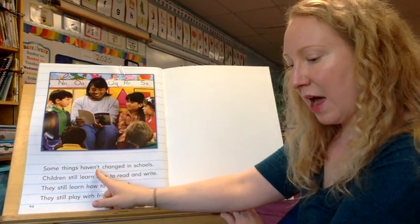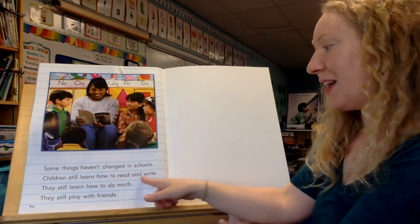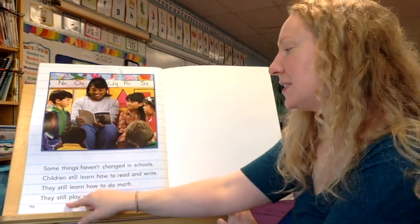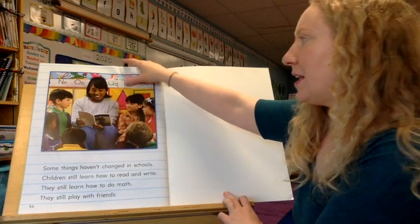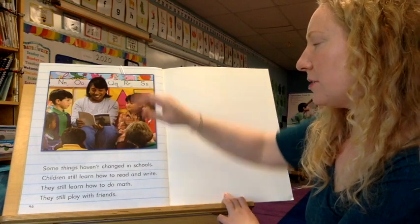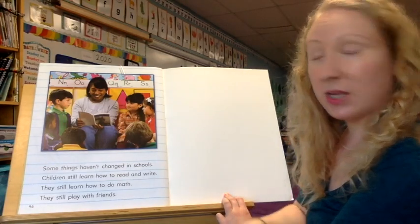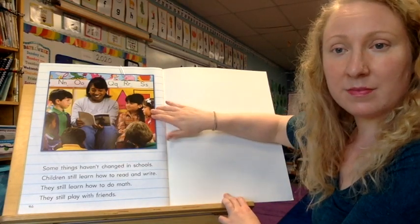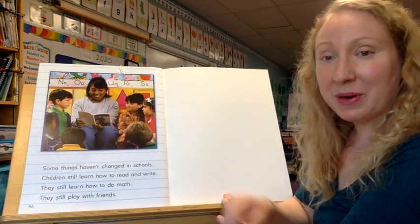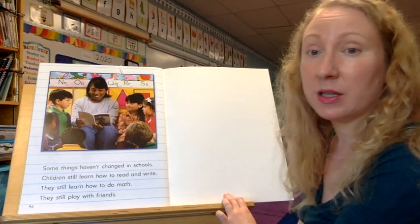Some things haven't changed in schools. Children still learn how to read and write. They still learn how to do math. They still play with friends. And here's a photograph. This is showing a school, a classroom, and a teacher, some boys and girls. Now, looking at this picture, do you think that this is a school today or in the past? If you said today, I agree with you. I think this is a picture today. This is a school and a classroom that looks a lot like our classroom.